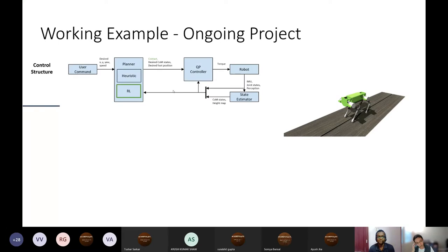This is on the project I do in NVIDIA. So we have this QP controller and the planner. The planner will output the contact sequence, center of mass state, and the robot's foot position. So three kinds of output. Not necessarily all of them at once at the very beginning.